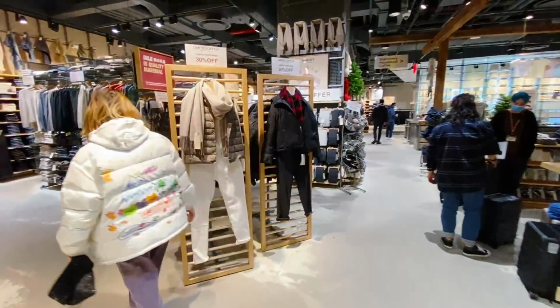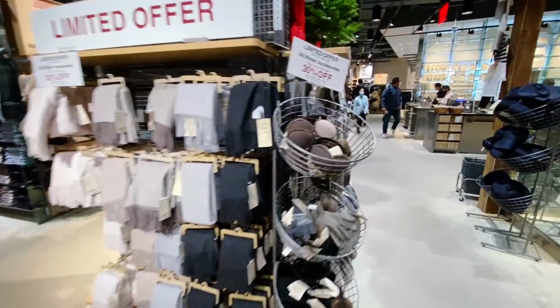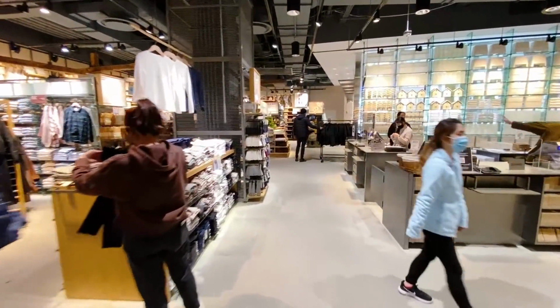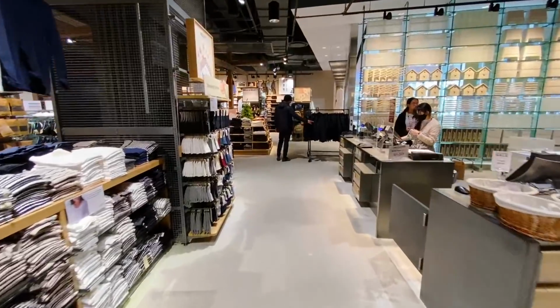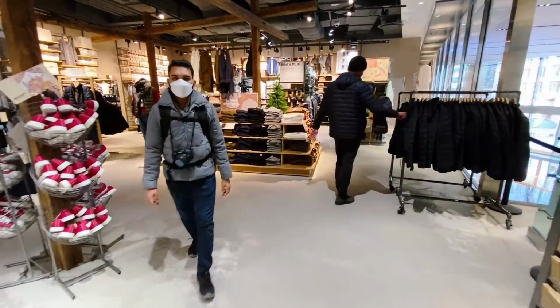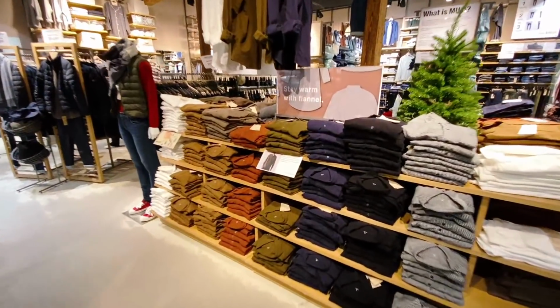It's like Chick-fil-A. It's a bit better than Chick-fil-A in my opinion. Please ask our sales associate for more details. Have a great day and thank you for shopping at Muji.